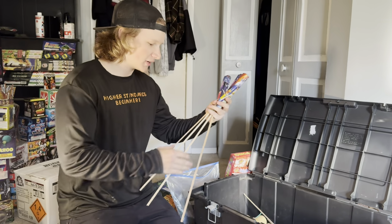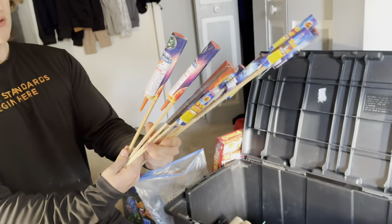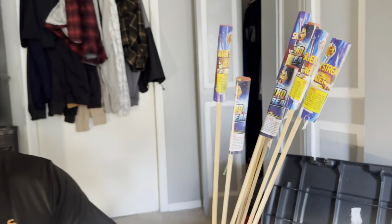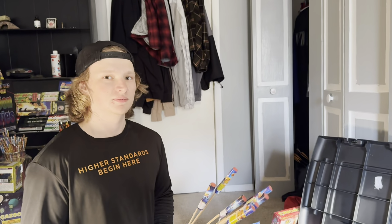Moving into some of these miscellaneous rockets that we got in this bucket over here. Got a bunch of different kinds. We've got Star Smashers by Pyro Demon. A bunch of Silver Streak rockets. These things are insane. That's, I would say, the loudest whistle I've ever heard. By King Bird. Oh yeah.